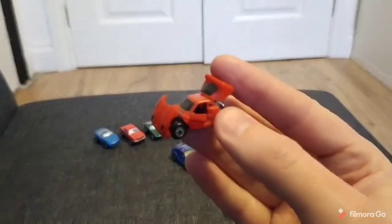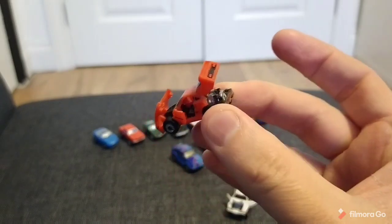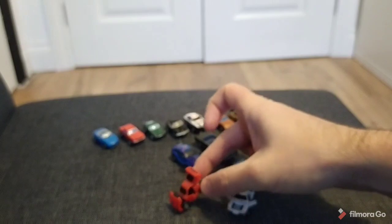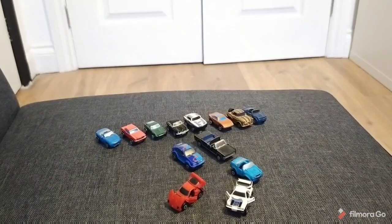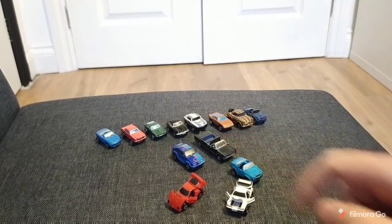It's really hard to focus in, they're so small. There we go. See the engine and everything. Fantastic. This one here, I'll focus in on that. That's a Sierra. That's actually got a pullback motor in it. This is a presidential limousine.